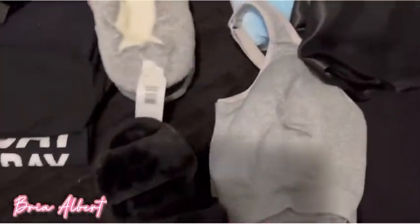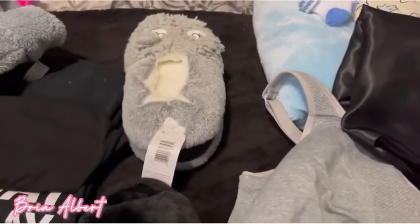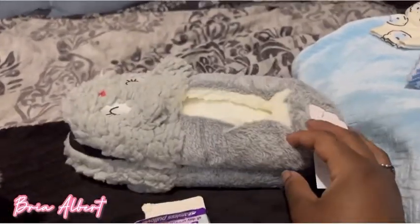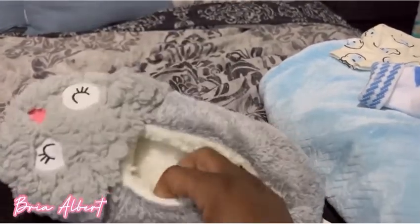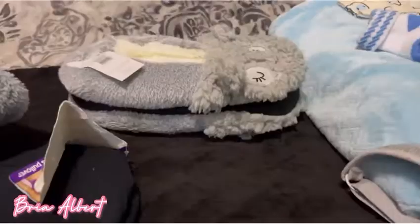But moving on. While I'm in the hospital, I love to have some type of comfortable slippers to walk in. So I got these slippers from Walmart, and they look like this. I think I only paid like $5.97. It took a little while to get here, but overall, these are very soft, comfortable. I know I'm gonna love them once I wear them.